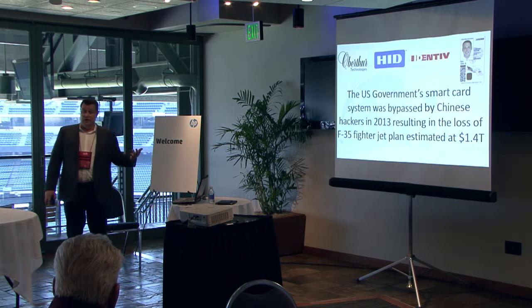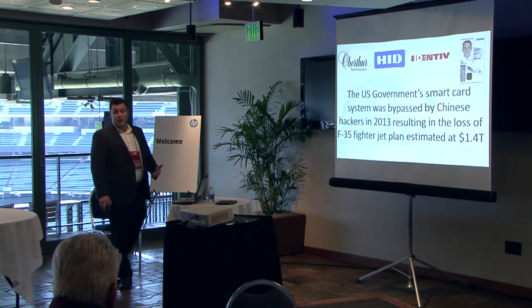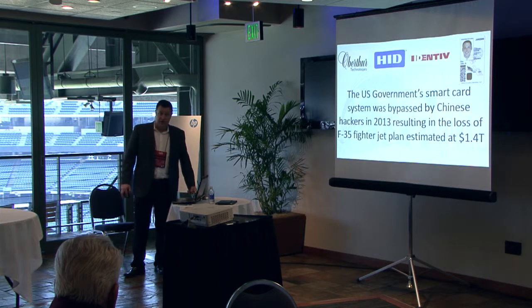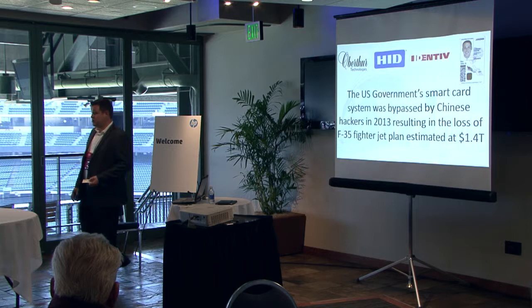So this is an area where even having a strong 2-factor solution didn't work because there wasn't correct employee education. If that employee had pulled out their card, that wouldn't happen. If they had the right malware detection on those computers, it wouldn't happen.